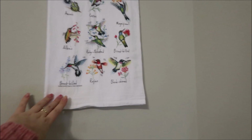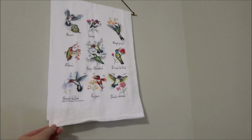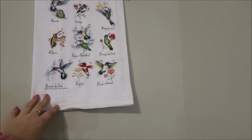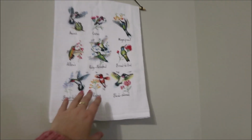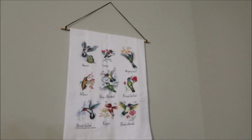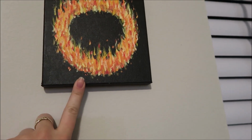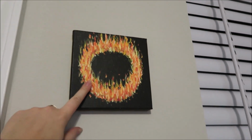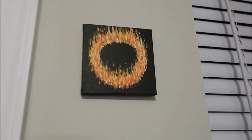A little known fact about me is that I am obsessed with hummingbirds. I'm obsessed with hummingbirds so bad I have a hummingbird tattoo. So I went and I found this towel at some kind of southern, like, low country flea market, and I knew I had to have it. Right up here is a Ring of Fire painting I made in college in a fit of angst, but I thought it was kind of cool and filled the space well, so I hung it up here.